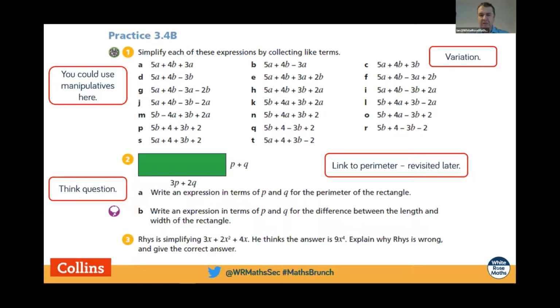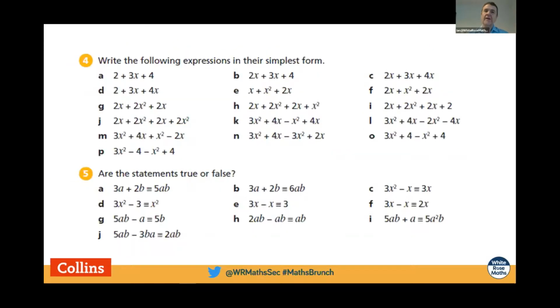And you can see we've got a think question there about finding the difference between the lengths rather than adding the lengths. And how would you write that down? 3p plus 2 subtract p plus q in there. And same as the other exercise, it then develops in difficulty, and we'll look at, again, potential errors that you'd have if you've got x's and x squareds, and what's like and what's unlike, and are statements true or false.